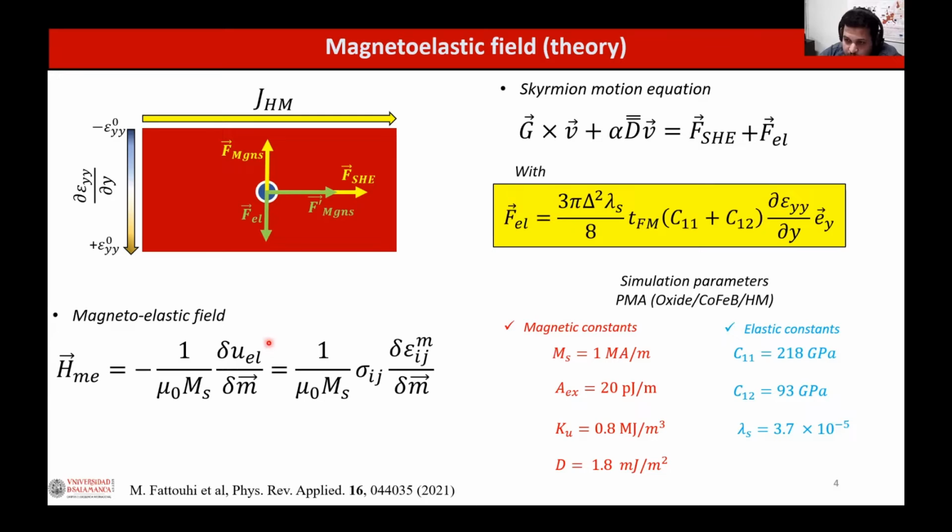Besides this, we also performed micromagnetic simulations based on MuMax. We modified MuMax by including an extra contribution of the magnetoelastic field to the LLG equation. The parameters used for simulations were those of oxide, cobalt-iron-boron, and heavy metal materials.